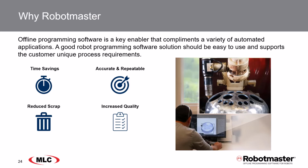Robotmaster is also a valuable tool as it does not require robots or coding expertise. Anyone with some software training can program the robot using this tool. This programming tool can drastically reduce programming time from days to minutes. It also allows the user to achieve the desired results over and over again, as it's not subject to human error as when it's done manually. Users also see a reduction of scrap and increase in output quality.